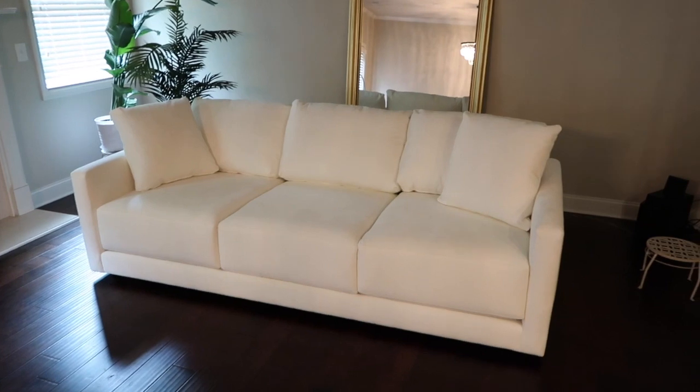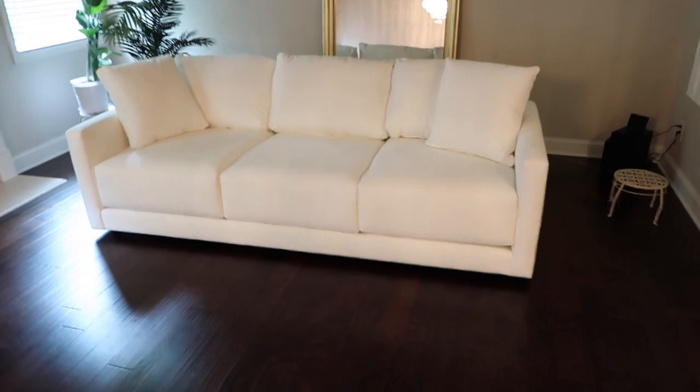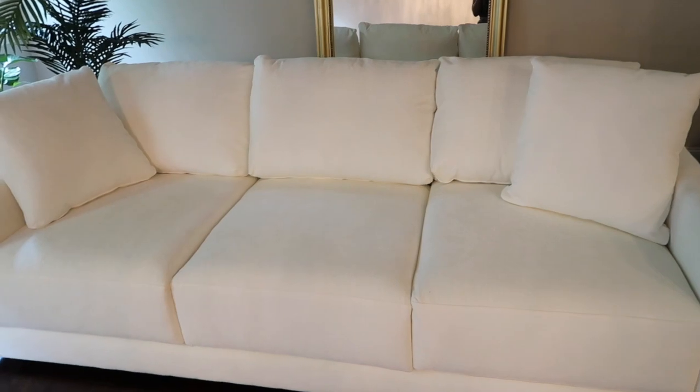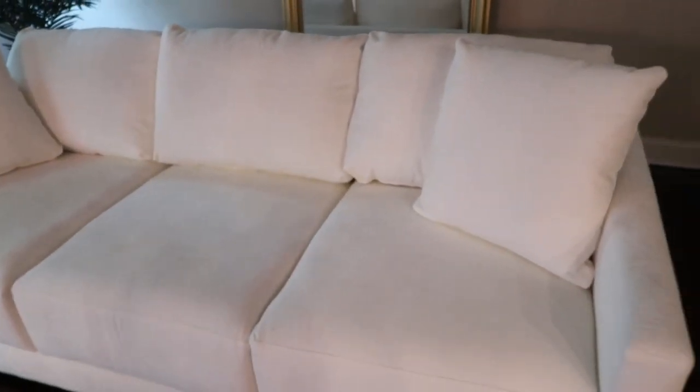Oh my God, that was so intense just now. That sofa is gorgeous, guys. Look at this. They did a really, really great job. It's so freaking pretty. So it comes with three pillows in the back, right? And then let me see if I can turn this light on. And then the two pillows in the front. I don't know if you guys could actually see the fabric, but it's so nice. Oh my God, it's so pretty.